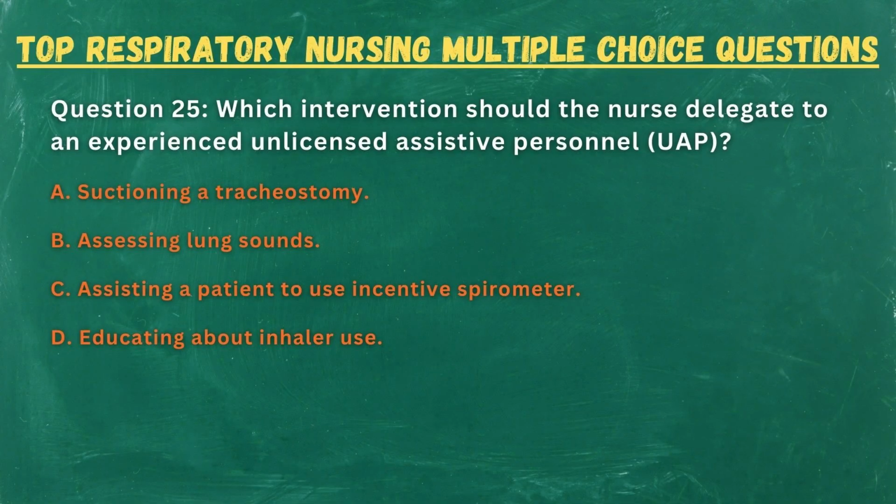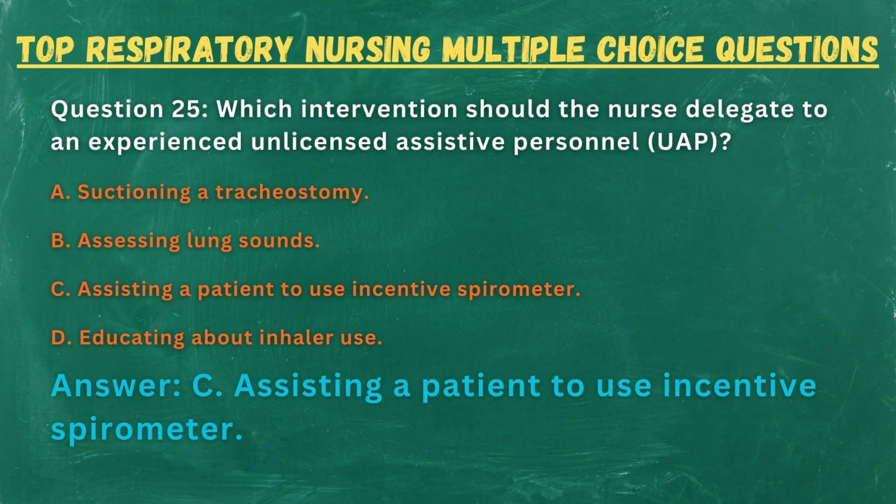Question 25. Which intervention should the nurse delegate to an experienced, unlicensed assistive personnel, UAP? A. Suctioning a tracheostomy. B. Assessing lung sounds. C. Assisting a patient to use incentive spirometer. D. Educating about inhaler use. Answer. C. Assisting a patient to use incentive spirometer.